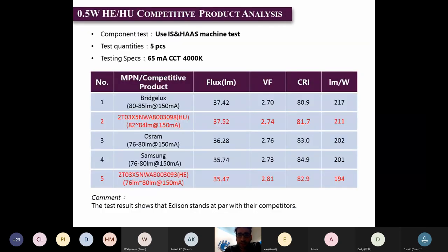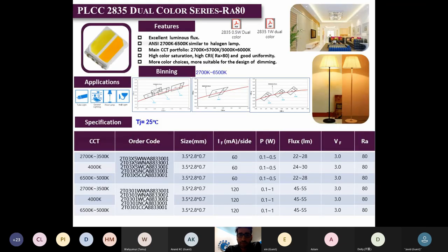Here we did a rough competitive comparison with Bridgelux, Osram and Samsung, and you can see we compared HU and HE. We didn't do the UE one. About our HE and HU, you can see from this table that Edison is at par. We stand at par. We also reach more than 200 lumen per watt efficacy.